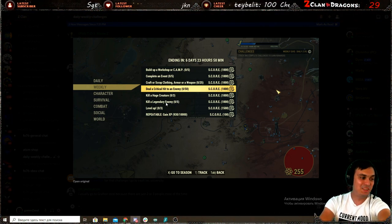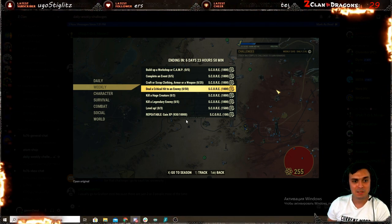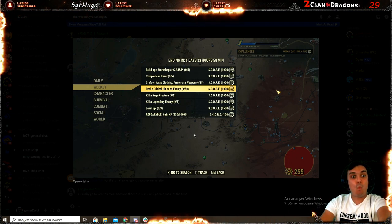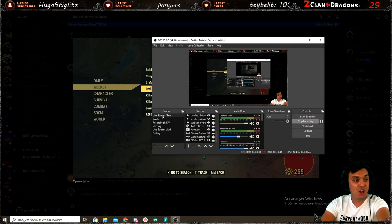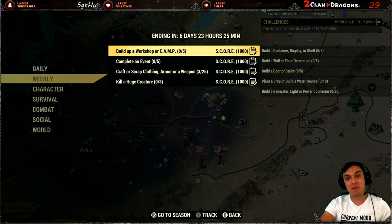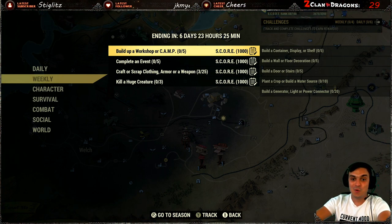Kill legendary enemies 5 times, level up 3 times, and repeatable XP. By the way, do I have my repeatable XP? What the hell? I don't even have my repeatable XP. That's the top source of getting score. Wow.